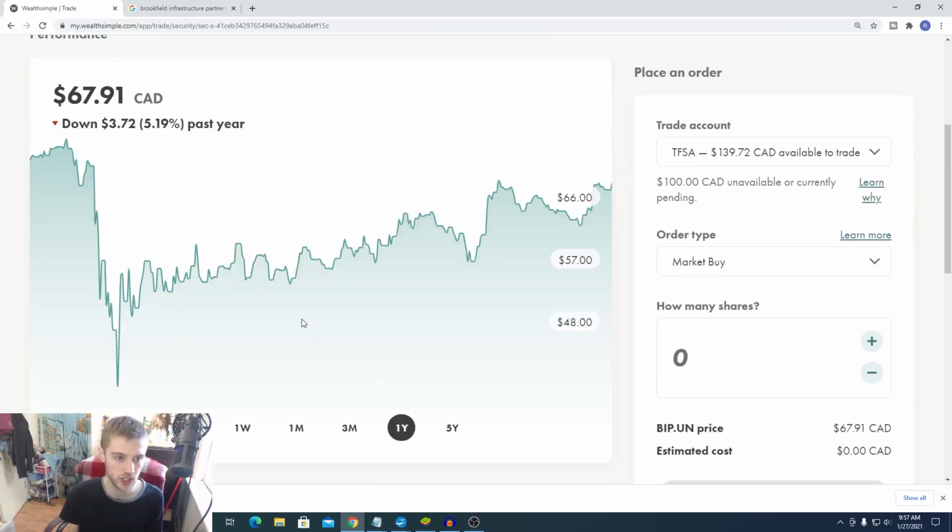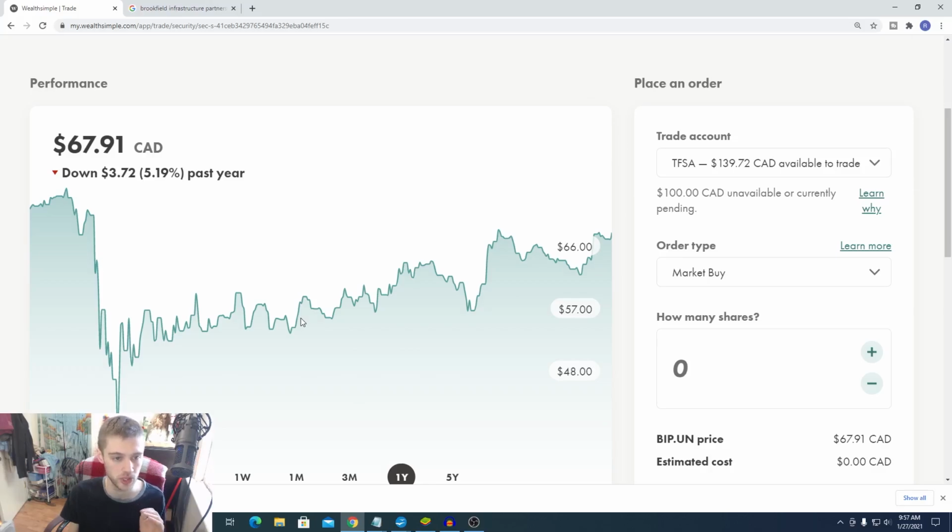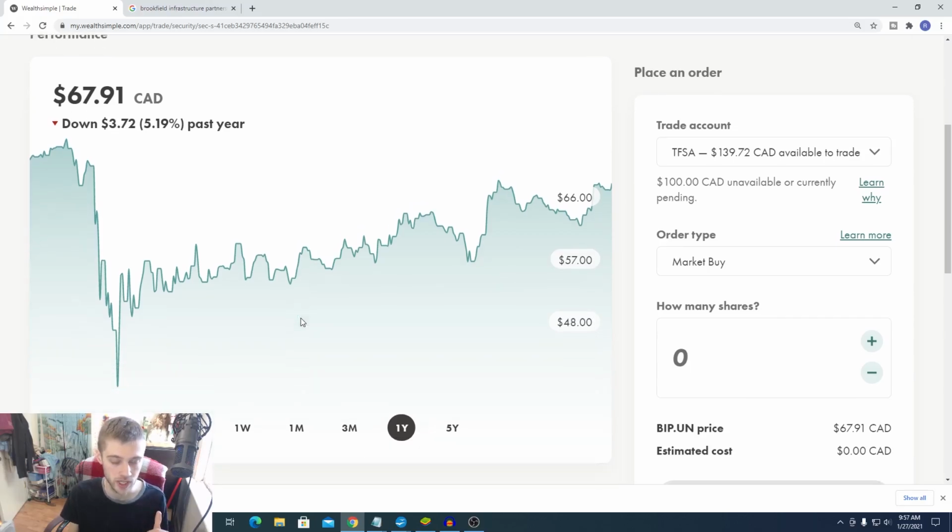If we go over the past year here, we can actually see some numbers which help us out. The past year it's down 5%. So it's still kind of undervalued in a sense since the pandemic, because it took a big hit and dropped a lot. But one thing that's really important here, and what I like to look for when investing throughout the pandemic, is whether the stock has been recovering since the economy recovered towards the end of 2020.